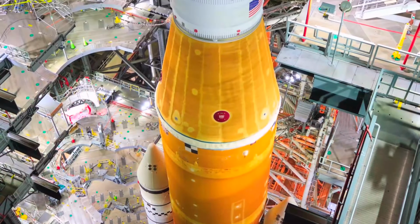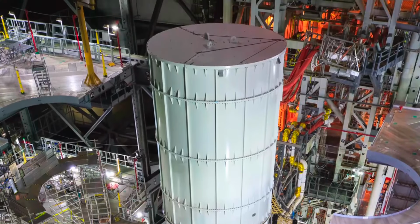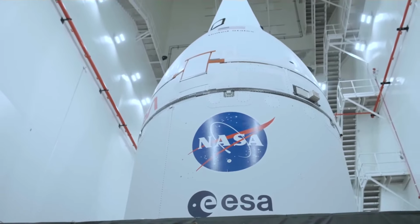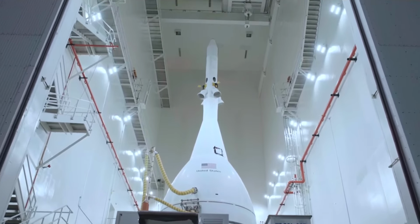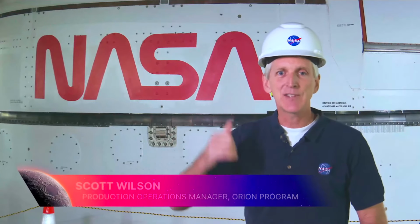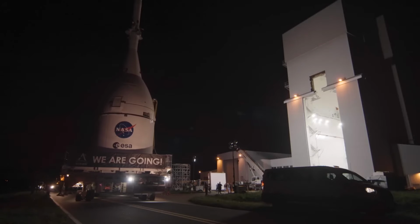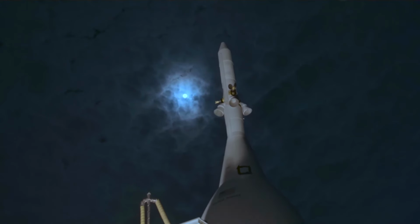At this point, the stack is nearly complete. All that's missing is the spacecraft itself, which has been in the launch abort system facility, getting outfitted with one of the spacecraft's most crucial pieces. The launch abort system is kind of that pointy solid rocket motor that's at the top of Orion, and it's there to protect the crew in the event of an emergency, so it's a very important system. Fully integrated with its launch abort system, the Orion spacecraft slowly makes its way to the VAB in the overnight hours.